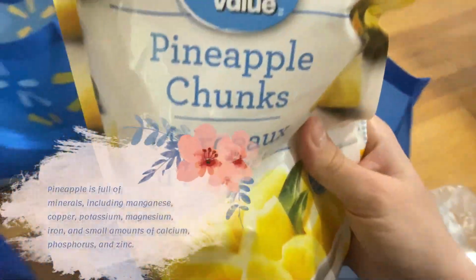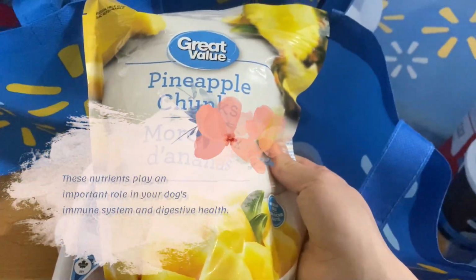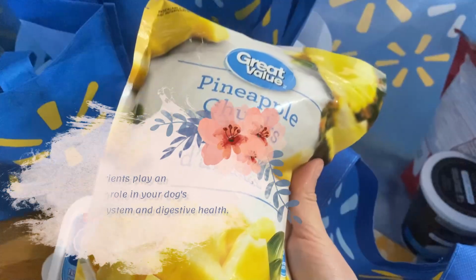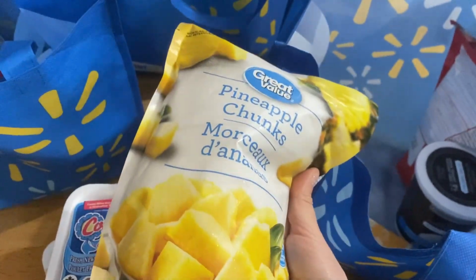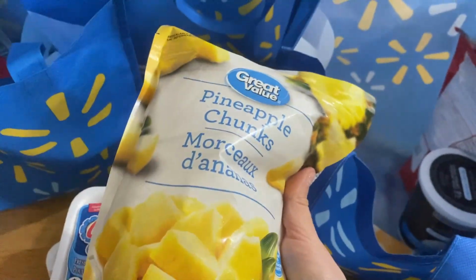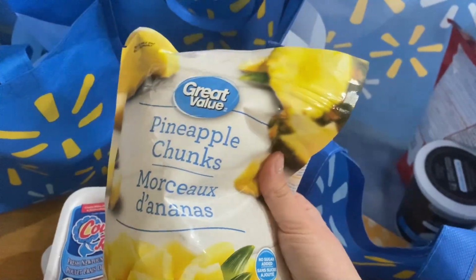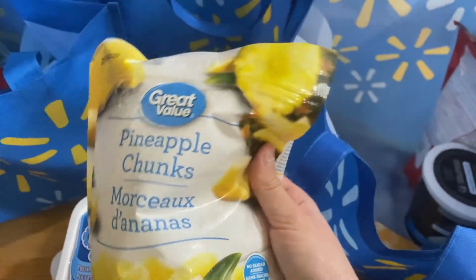The next thing we picked up for the dogs are pineapple chunks. Again, all fruits and veggies, make sure you give in moderation. So please be aware that with the size of your dog, type of dog, everything like that, just make sure you're feeding the right quantity. If you're unsure, certainly ask your vet or somebody in the field that knows your particular breed and feeds them fresh. But anyway, pineapple chunks.